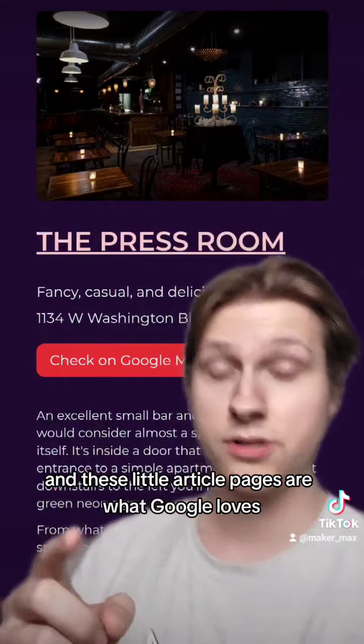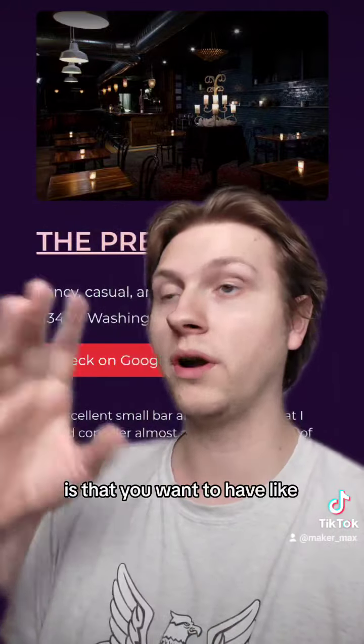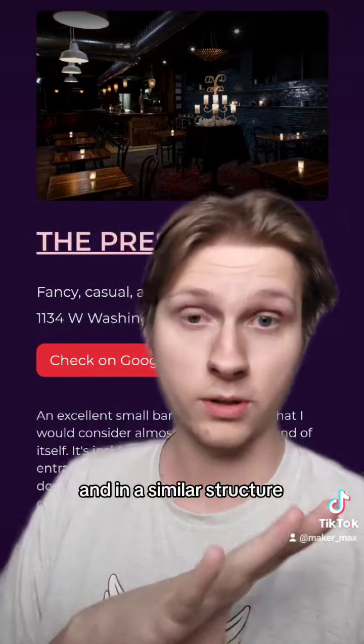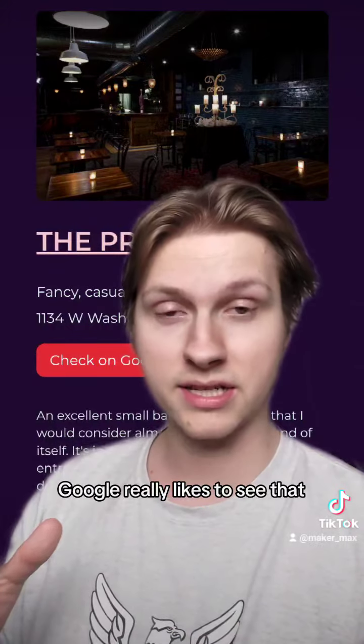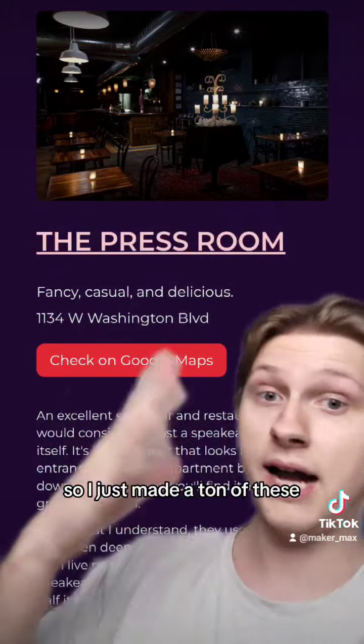And these little article pages are what Google loves. That's the little bit that I know about SEO, is that you want to have a blog structure or a list of articles in a similar structure. Google really likes to see that. And Webflow is really, really good at building structures like that. So I just made a ton of these.